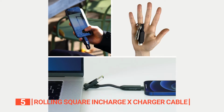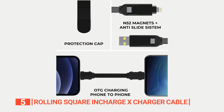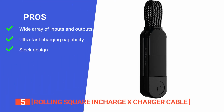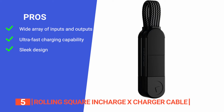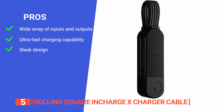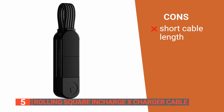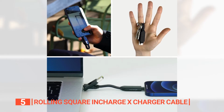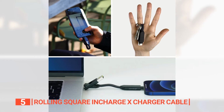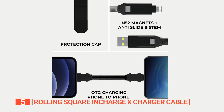This unit truly revolutionizes the way you charge your devices. Get ready for unparalleled connectivity, lightning fast charging, and unbeatable convenience all in one compact and stylish package. Its pros are: it has 6-in-1 cable outputs, making it highly compatible. It's capable of ultra-fast charging of up to 100 watts, ensuring quick power-ups, and it's very compact, making it effortless to travel with. However, the cable length is very short, which can be frustrating at times. The rolling square inCharge X charger cable is ideal for tech-savvy individuals on the go who value convenience, versatility, and fast charging capabilities in a compact and durable design.